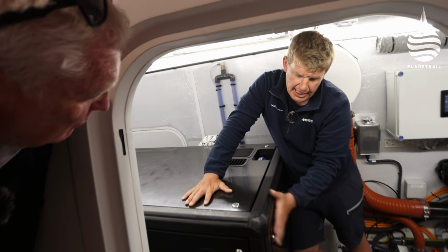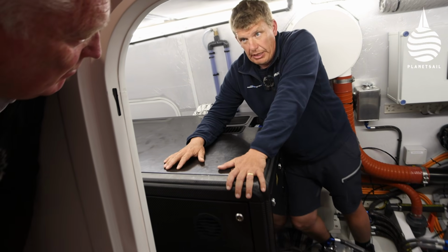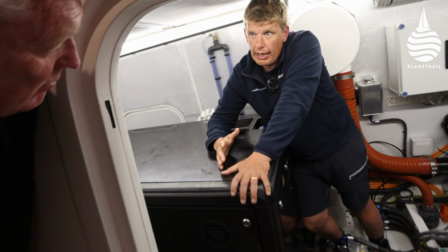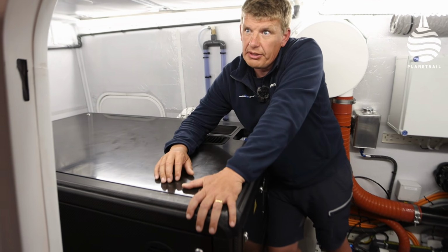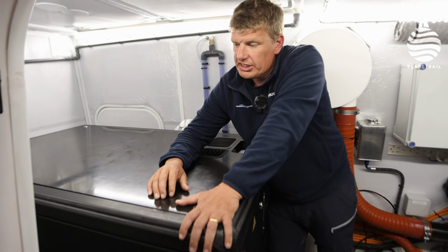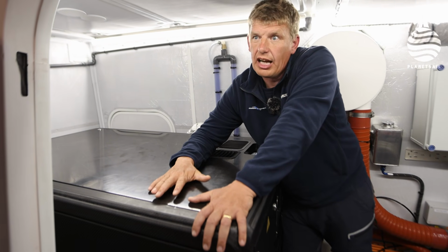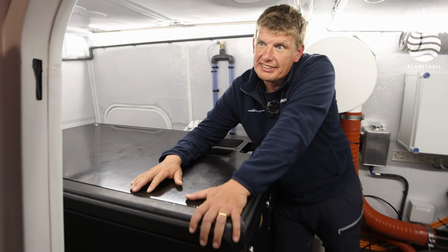What you see here is an insulated box. But also it gives us the ability to charge the battery after a day's sailing, if required, if we haven't got the shore power needed on the dock for our shore charger, to charge the battery in 35 minutes. Cool. Okay. And this gives us a 48-hour range, which will give us 480 miles at 10 knots. Wow.